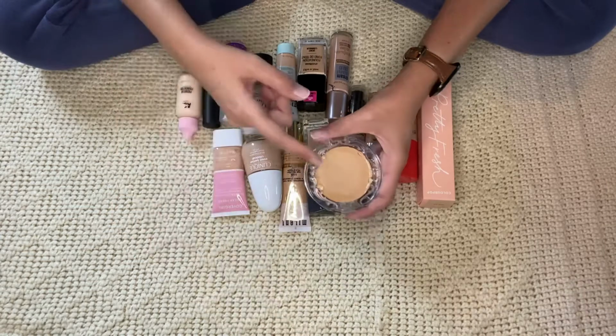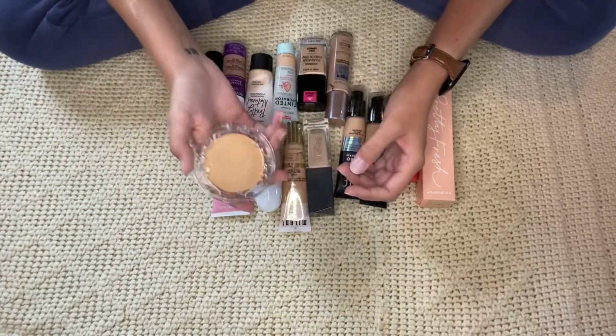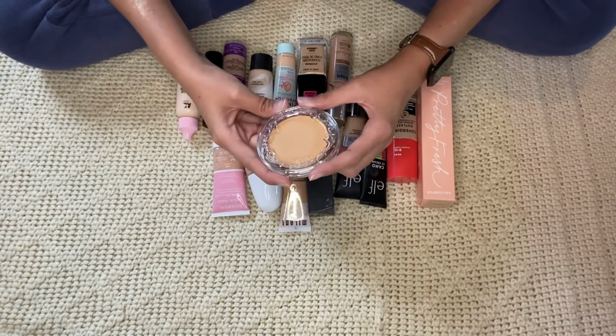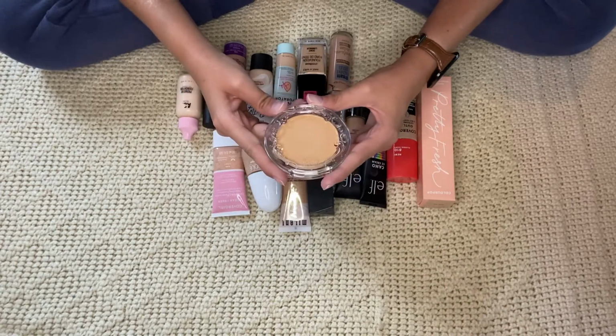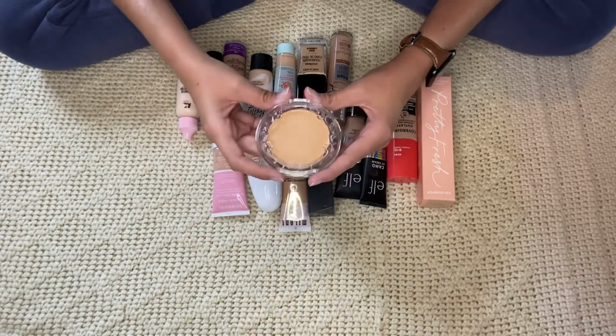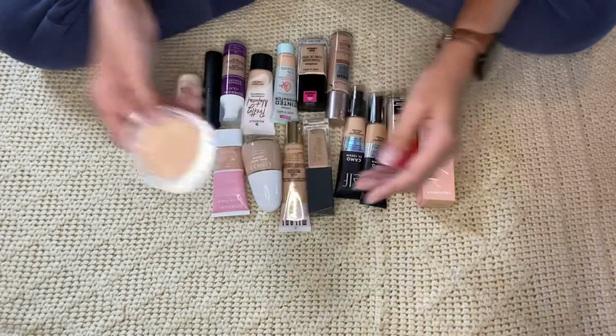That being said, I know there are some people out there who've really enjoyed this, and I've used it like one time. So hopefully someone with a different skin type than me will enjoy this product, but I can't wait to get rid of it.